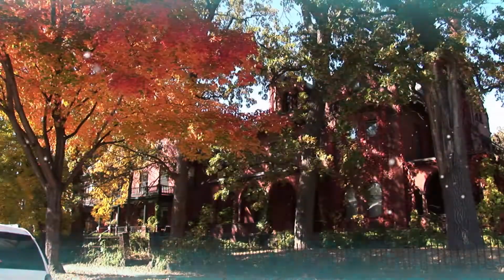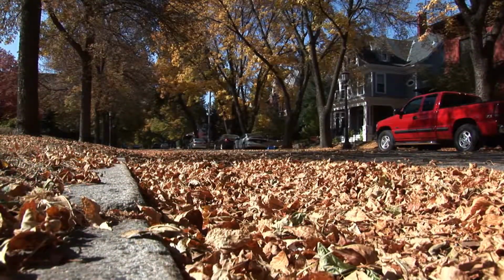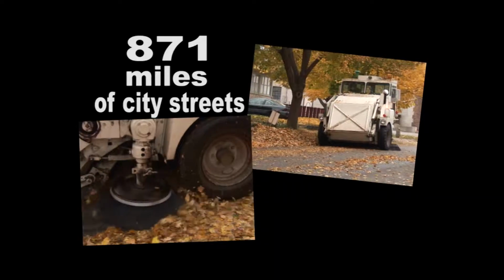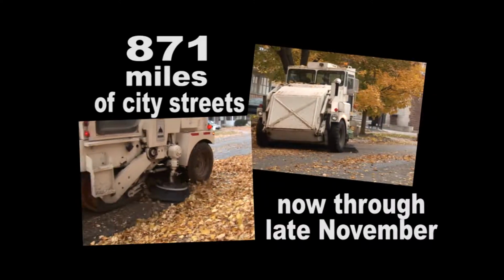Well, there's no mistaking it. Winter is on its way, but first we have to get through fall. We've all been enjoying the beautiful leaves on the trees, but now that they're on the ground, here's a few helpful messages. Autumn is in the air here in St. Paul, and that means it's time for St. Paul Public Works to sweep all 871 miles of city streets. This annual fall cleaning will take approximately 4 weeks to complete.